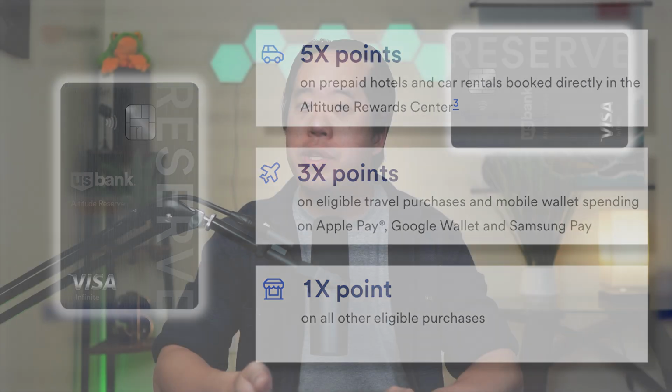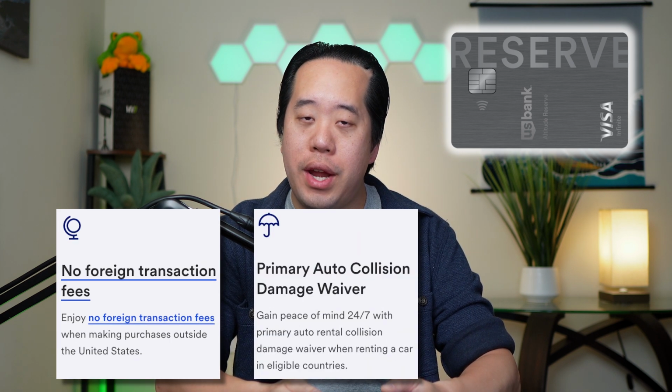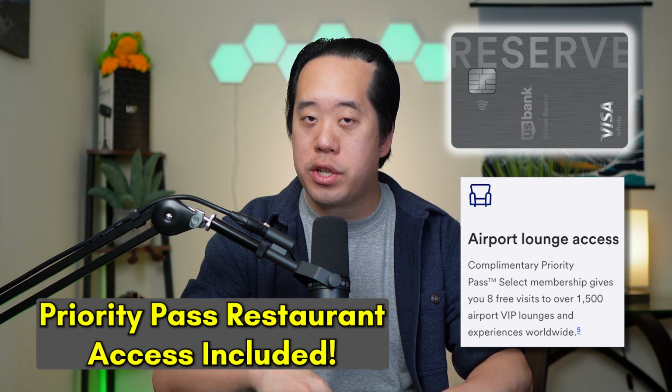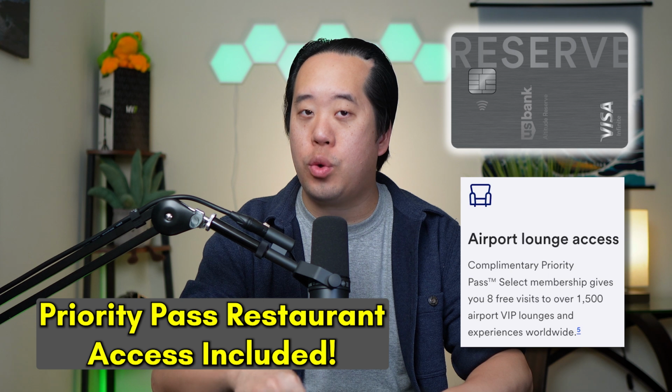The card also comes with some pretty nice travel benefits, including no foreign transaction fees, primary auto rental collision damage waiver, and a $100 TSA pre-check and global entry credit once every 4 years. Of course, we can't forget about the Priority Pass membership on this card, where you get 8 free visits to Priority Pass airport lounges and experiences. Specifically, these 8 Priority Passes also include access to Priority Pass restaurants, making this Priority Pass membership more accessible than the ones from other credit card issuers.